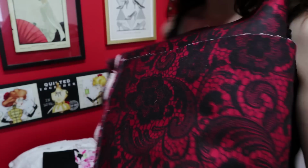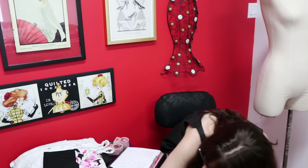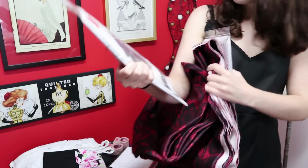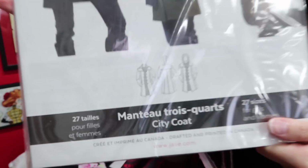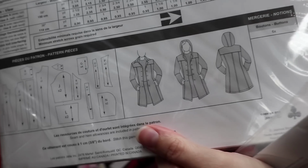But I have a pattern. Which one is it in? Here. Two jacket patterns that I bought at the Creative Festival that I think might work. So I've got this Jalie pattern, number 2680. Sorry, I'll try not to catch the glare. Maybe the technical is a little easier. I think that would be a cool coat to make. There we go. I think that would be a really cute style.